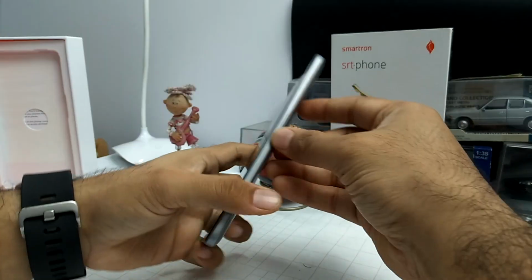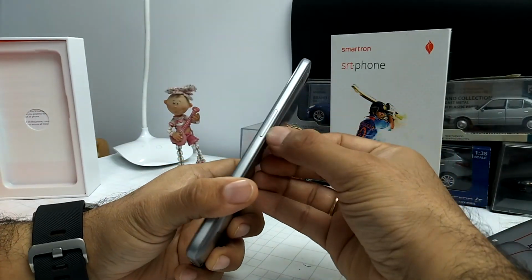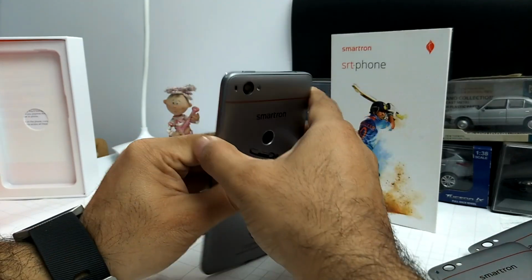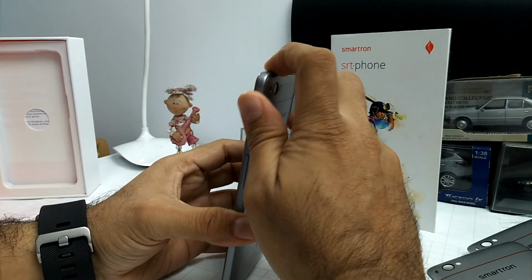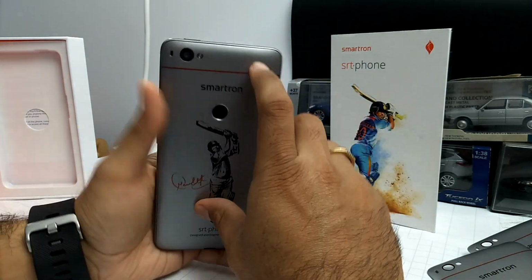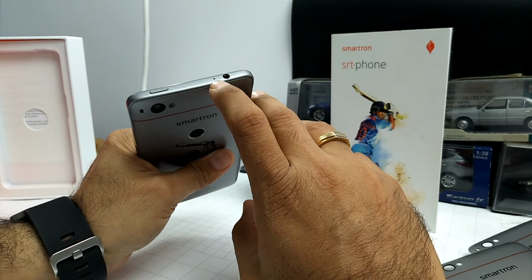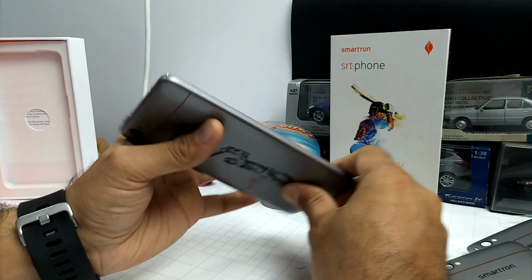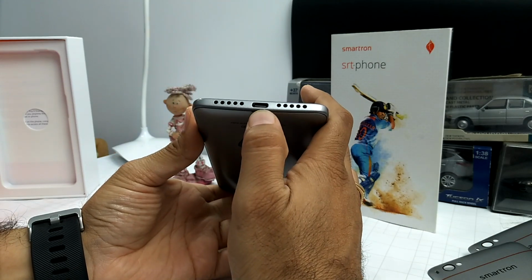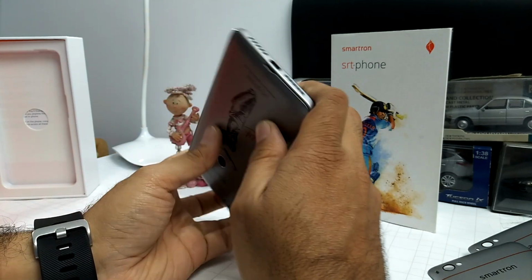Talking about the physical overview, the volume rocker is on the left hand side. The power wake up key is on top, which is kind of awkward if you are trying to lock the phone, and if you have it in your hand you have to use the second hand to lock the phone. On top also you find a secondary mic hole for noise cancellation and a 3.5mm audio port. Left side is clean and bottom gets two grills, one of which is a speaker grill. You also get a type C charging port.